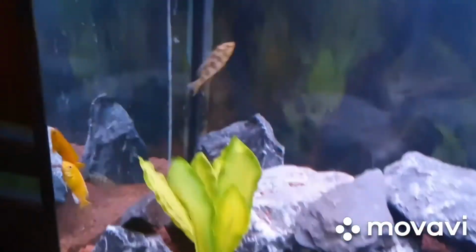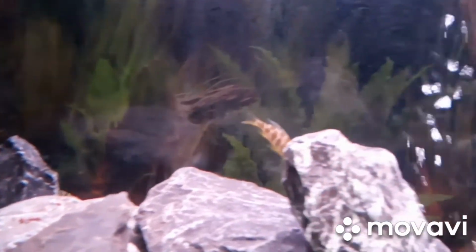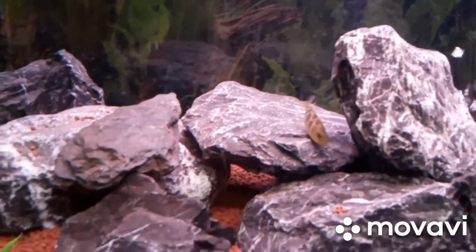So yeah, there's another one there. They're doing really well at the minute. They're settling in with the yellow labs.